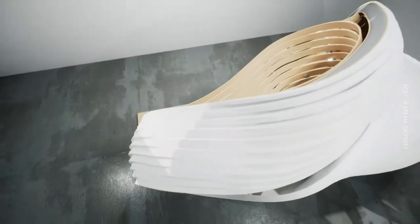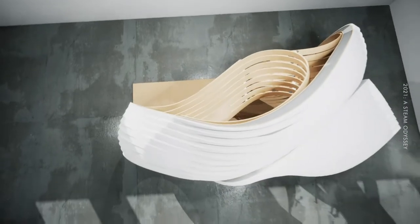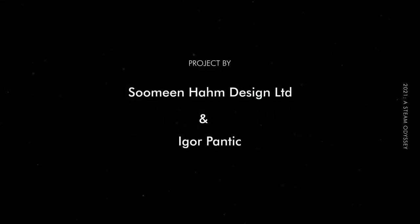This exhibition is open until 29th August. I hope you can visit and experience the structure in real life and feel the impact of the space, materiality, and details.